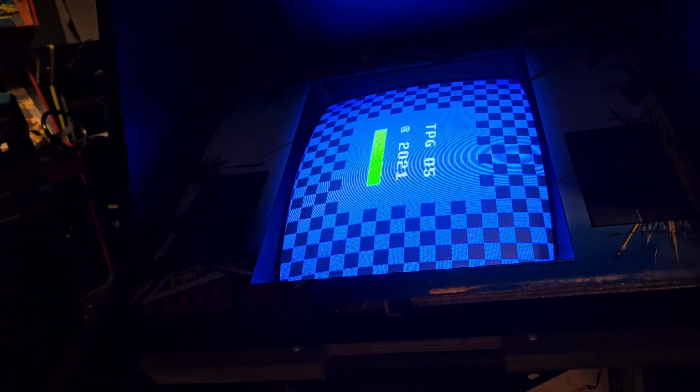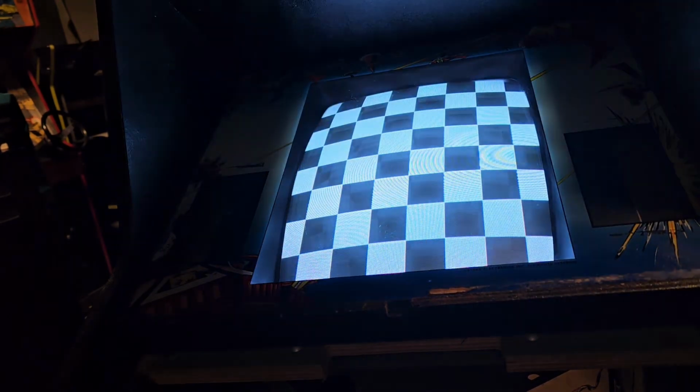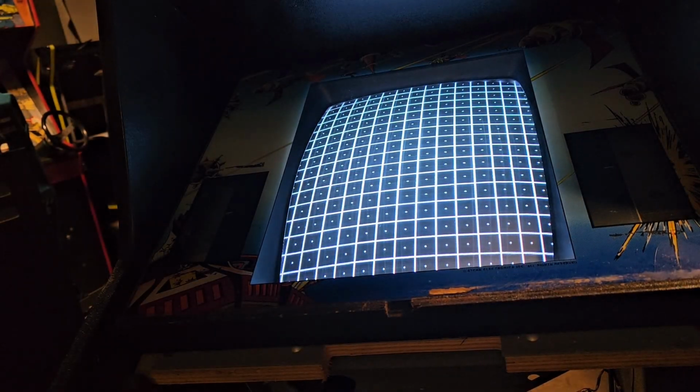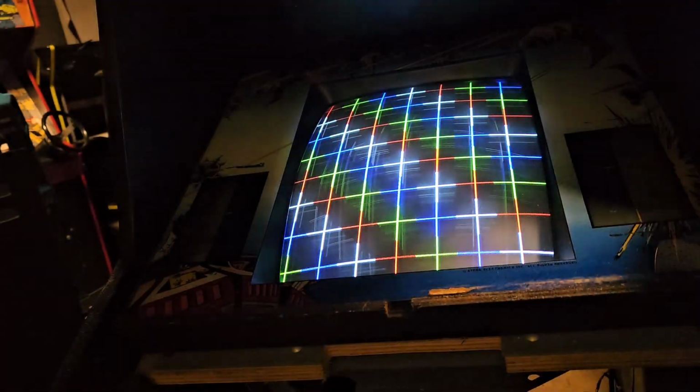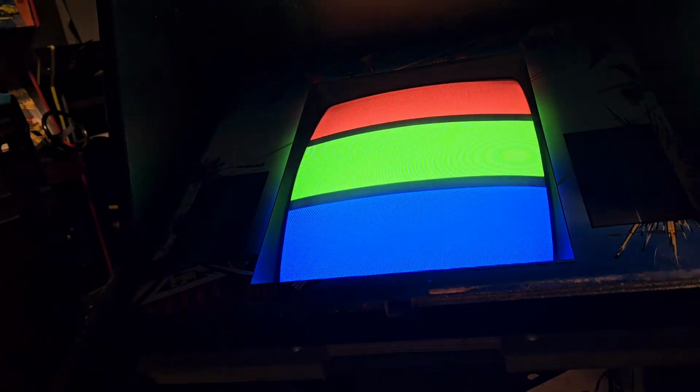You may or may not be able to tell on camera, but I can tell you, it is a lot better. It is a lot better. This sucker looks brand new. I mean, damn near. You know what I mean? I like it. Oh my God, that is beautiful. That is gorgeous. Okay. Oh, I just can't wait to get this baby up and running. I want to see this baby work.